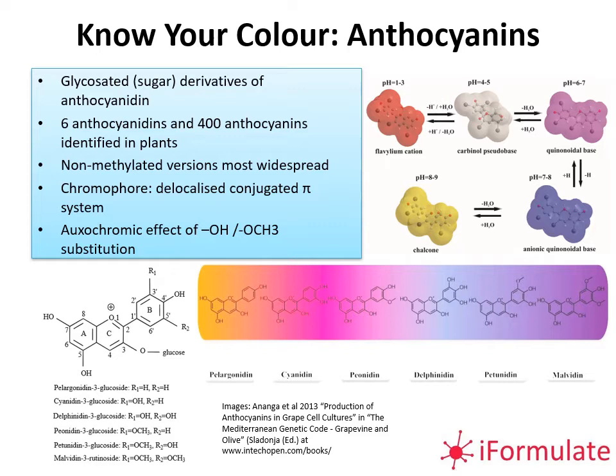The non-methylated versions without the OCH3 group on are the most widespread. The chromophore is this delocalized conjugated pi system that spreads throughout most of the molecule. And those OH and OCH3 groups can vary, and they provide that auxochromic effect. And you can see the practical result of that auxochromic effect in this diagram towards the bottom here, showing the six main anthocyanidins with the different functional groups on, showing you the difference in spectrum that you see, or the difference in the observed colour of the different anthocyanins there, going from an orangey colour over to a violet colour.